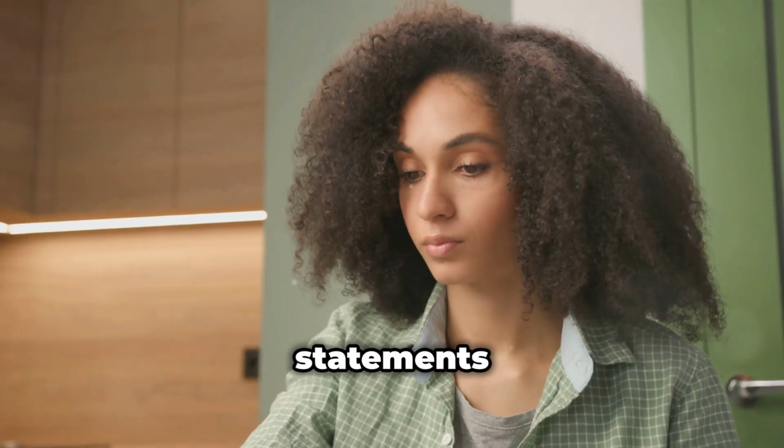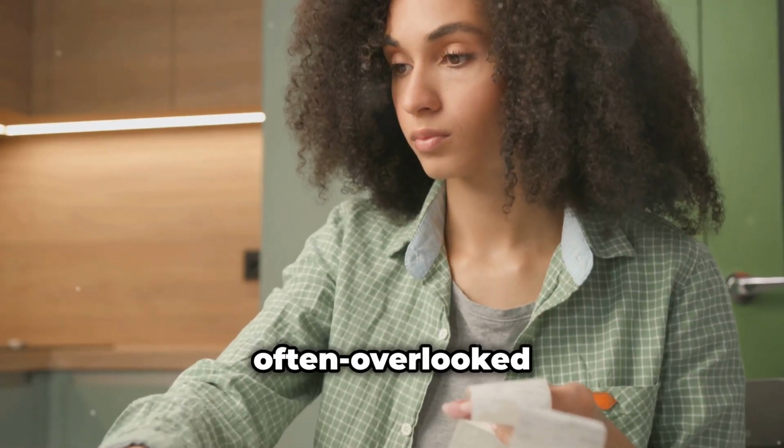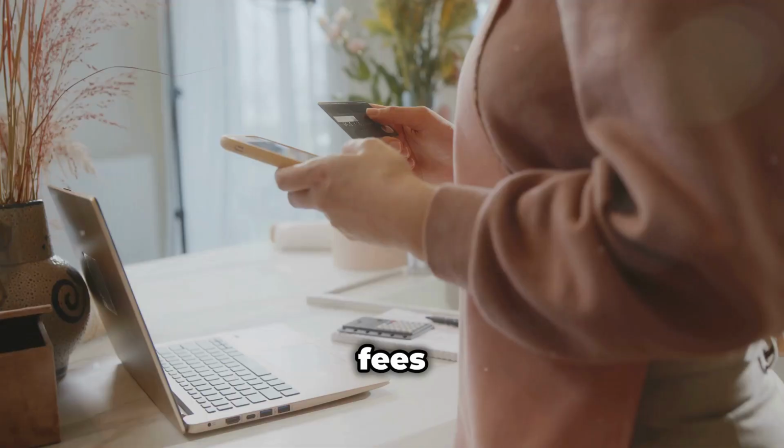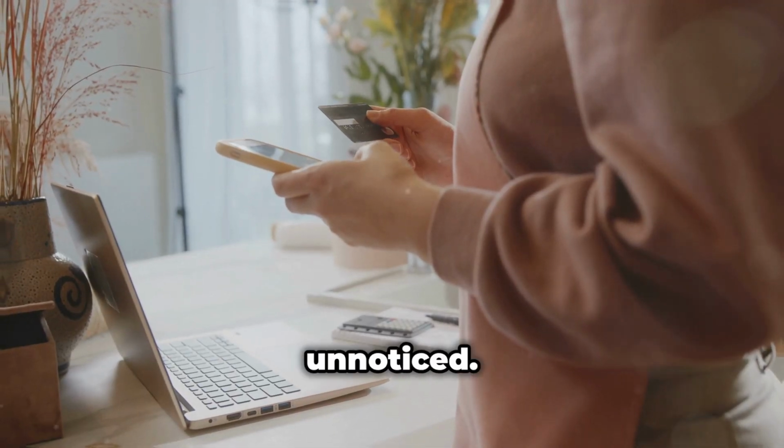By reviewing your statements and receipts, you'll uncover the often overlooked expenses that add up over time, from small subscription fees to daily conveniences that sneak by unnoticed.